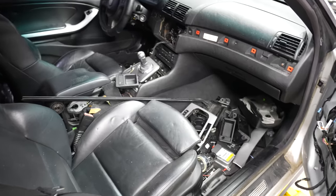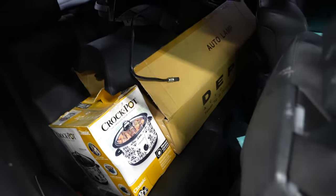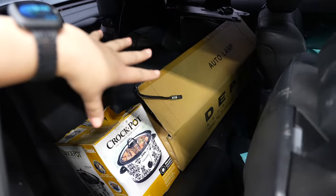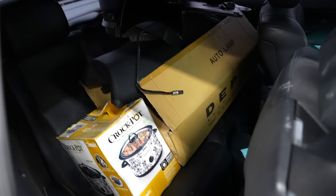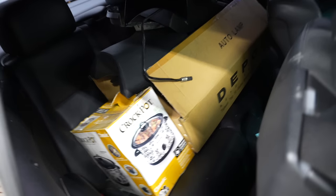So this is the situation in here. As you can see, there's a lot of little parts everywhere. And back here, there's a crock pot apparently. So I'm guessing this is stuff that when we moved, we just put in here. So it'll be fun to check out what's in there. I wonder if that's a real crock pot in there. It is. You think so?